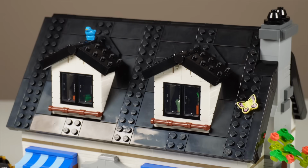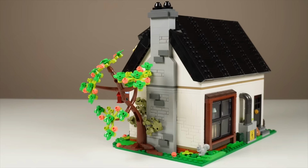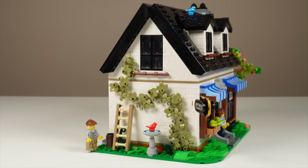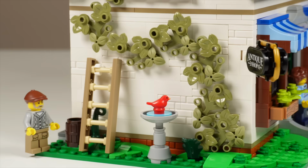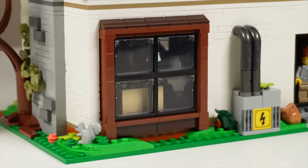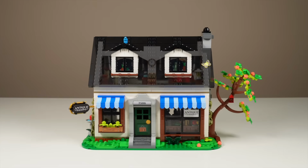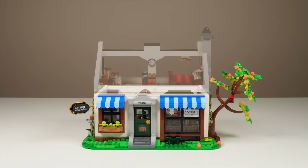I love the dormer windows, which you can see have plants inside. Even the side is fully detailed with the chimney and the tree, ivy growing on the other side with a nice build for the ladder and bird bath. It's fully enclosed with a large window at the back and a little squirrel, and a build for the electrical and back door. There are 2 removable sections for the roof, and the floors can be separated.